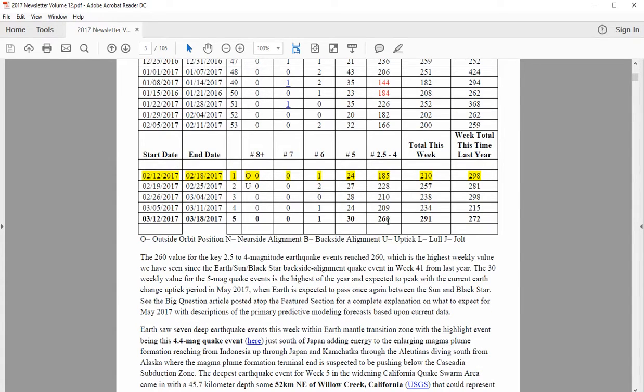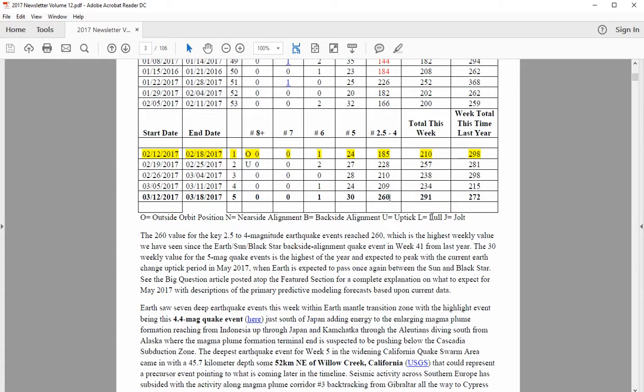Looking at the reporting period, week 6 is almost over. It's over on Saturday, it's over on Sunday, so we're getting near the end. I didn't see a cropping of magnitude 6 earthquakes or anything like that. It appears to me that this is because of the magma plume formation and the way that the energy is becoming bigger and bigger with each cycle, which means that it gets pounded several times and enlarges before we actually start feeling the effects, especially the larger magnitude earthquakes.